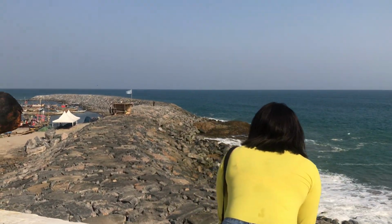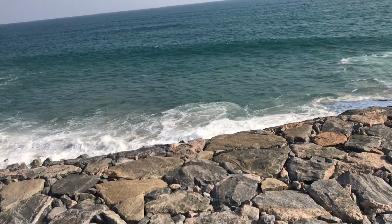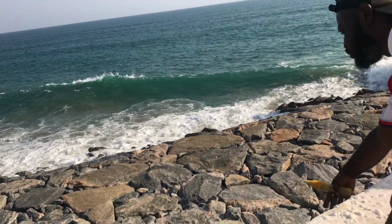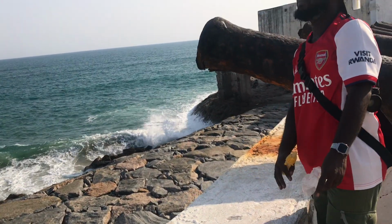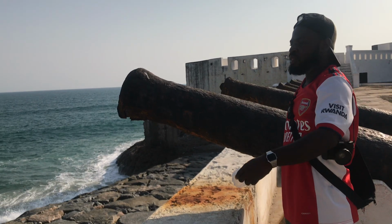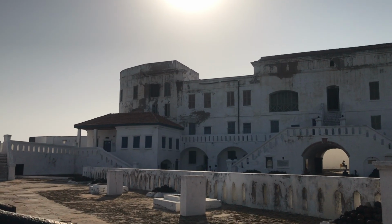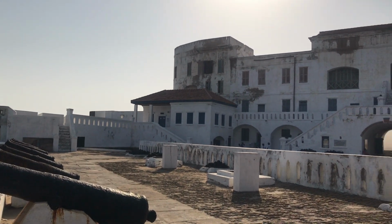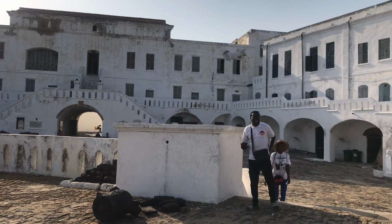So this is what you see here. If nobody tells you the story, you will not even know. You end up feeling so excited visiting here, even with the fact that it holds painful memories, because they have been able to make beauty out of it. Later we're going to get down to the dirty part of the castle. When I say dirty, I'm not talking about dirty, smelly looking. I'm talking about the part of the castle that really held evil secrets.